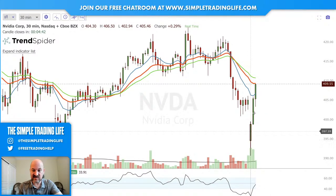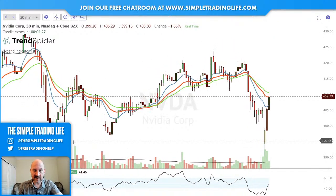Why? Because we've had these three big green candles to the upside. At some point, we'll probably see some sort of a pullback, but it could be just a little bit of profit taking and then another move higher, right? Because we know, if I scroll back out, we know that right here is why we had such big wicks in the first place.